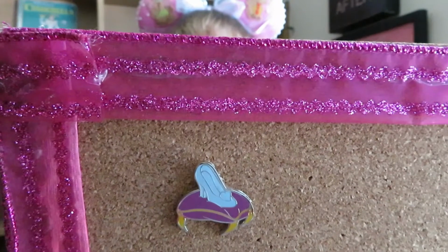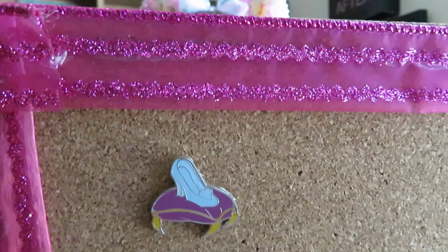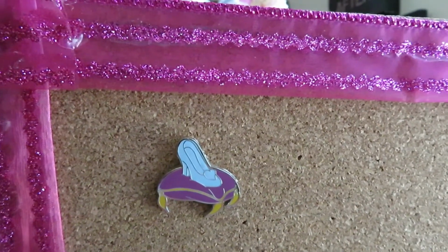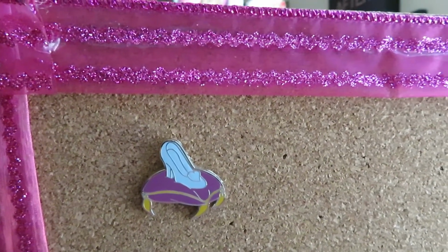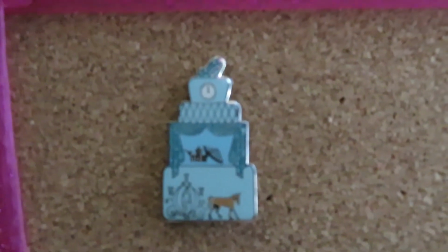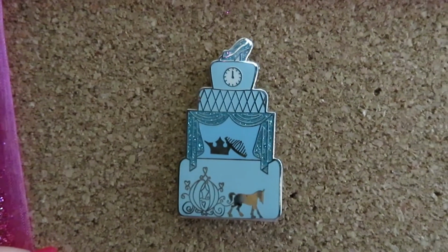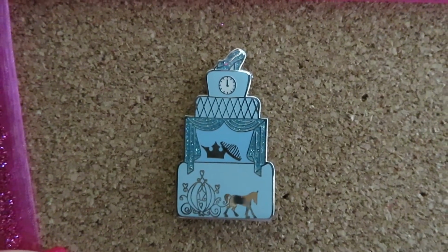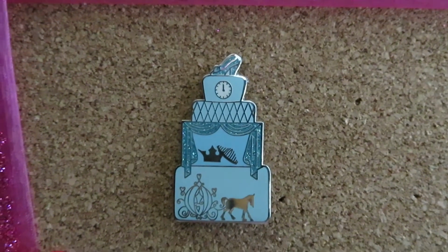The first one is from one of those 4-piece sets that they had on Shop Disney, and it is just a cute little slipper on a pillow. This time the pillow is purple instead of the normal blue that is out there. The next one's actually a fantasy pin from the Pin Bake Shop, and it's got the slipper on the very top there, so I thought that was kind of cool. But I just love this little cake type of pin with the slipper and all the other details, and again, wanted to include this as well.